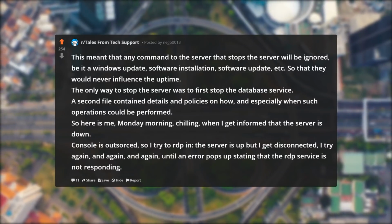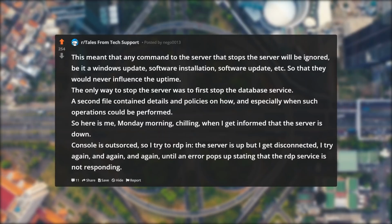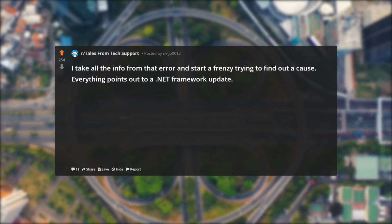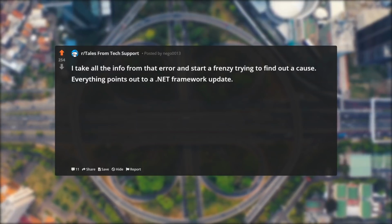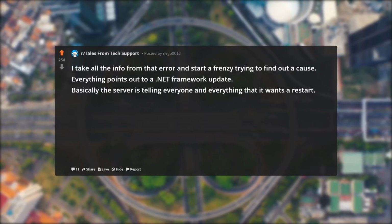So here is me, Monday morning, chilling, when I get informed that the server is down. Console is outsourced, so I try to RDP in. The server is up, but I get disconnected. I try again, and again, and again, until an error pops up stating that the RDP service is not responding. I take all the info from that error and start a frenzy trying to find out a cause. Everything points to a .NET framework update. Basically, the server is telling everyone and everything that it wants a restart.